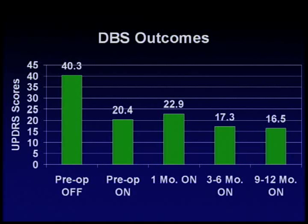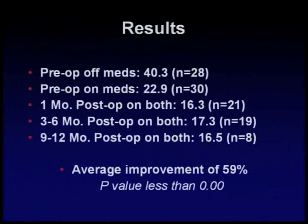So the outcomes, as you can see, are preoperatively off medication at a score of 40.3, and at the final score, it's only 16.5, which is really major. It's a 59% improvement, and the p-value is less than 0.001.